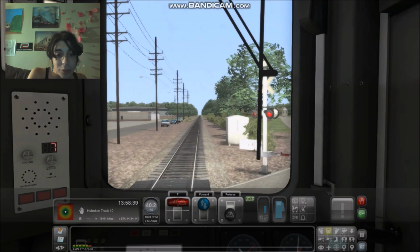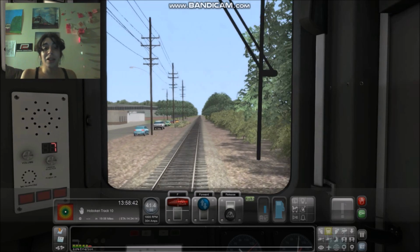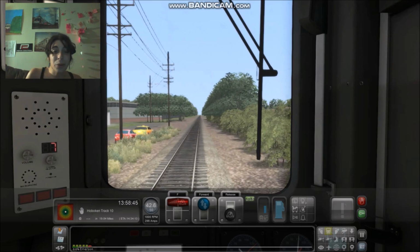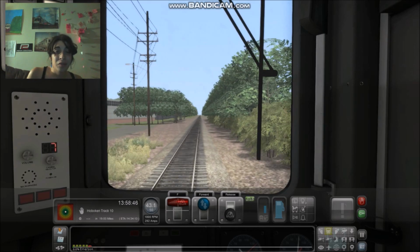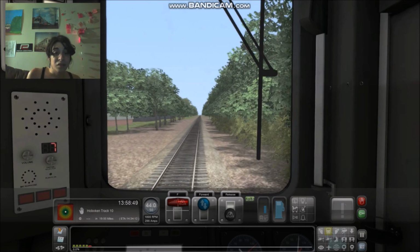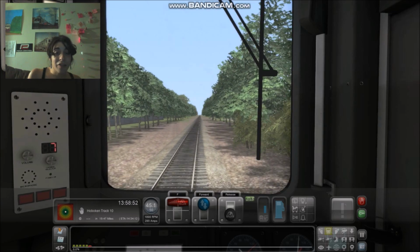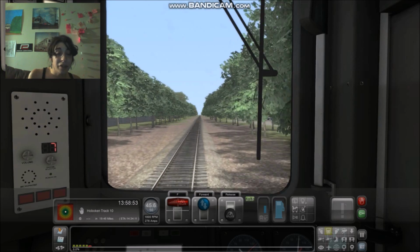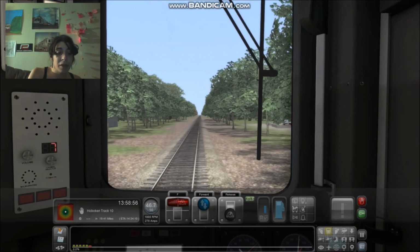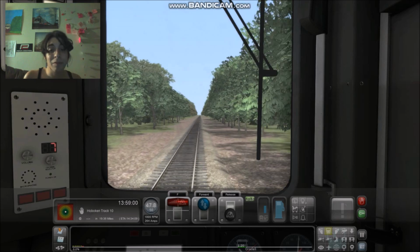When in doubt, blow their eardrums out. Now, it says that we're gaining speed, but it looks like we're slowing down. I don't know what the fuck is up with that. This is why I am not a fan of shitty frame rates. Or free camming things like Bendy Cam.